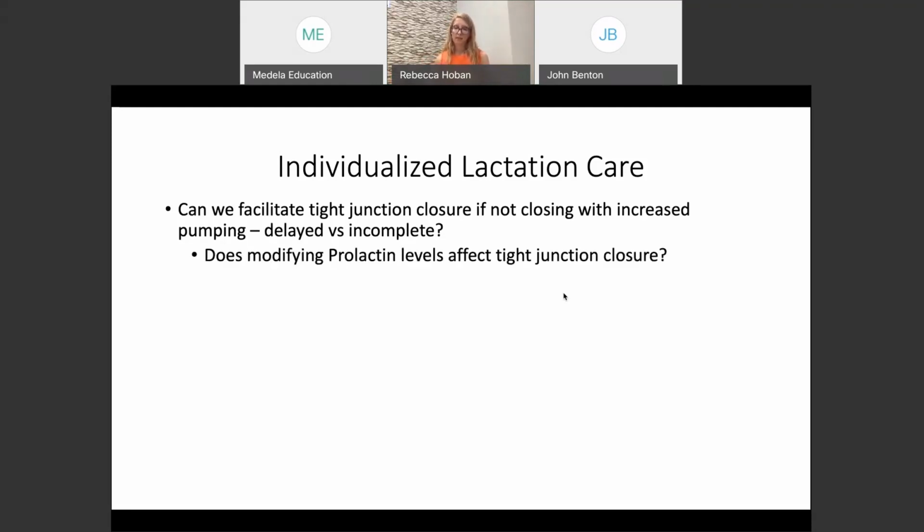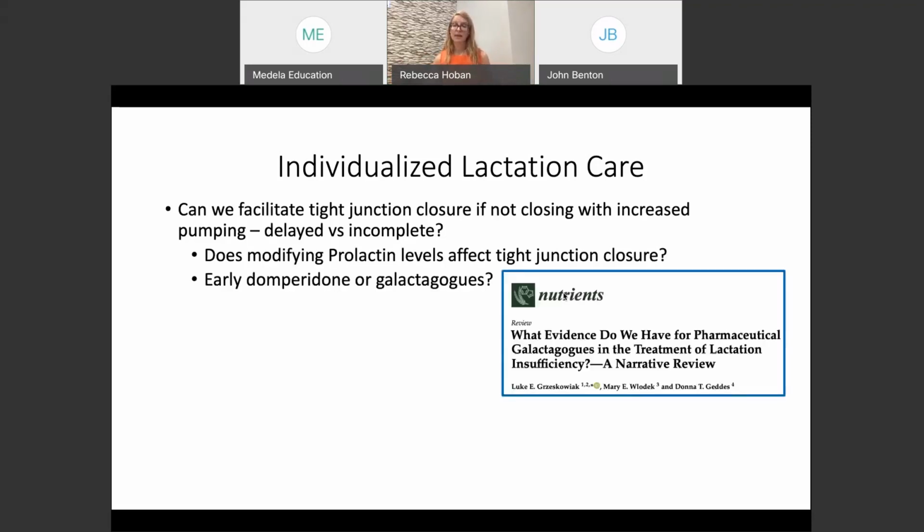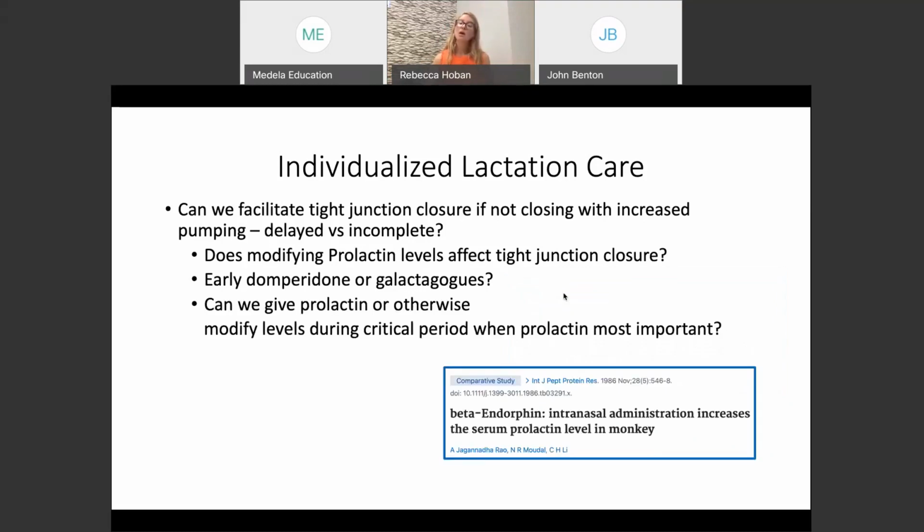So can we modify prolactin levels to affect tight junction closure? Should we give medications early? I know domperidone isn't available in the States, but we use it quite a bit in Canada and elsewhere in the world. But we often wait until, again, moms have low volumes. So if we have evidence that their tight junctions aren't closing, should we give this in the first week? Or more importantly, can we specifically give or otherwise modify prolactin, especially in those first few weeks when it's most important?